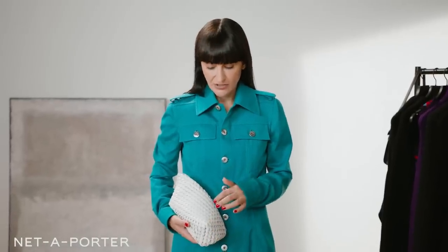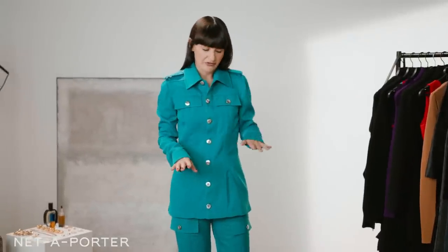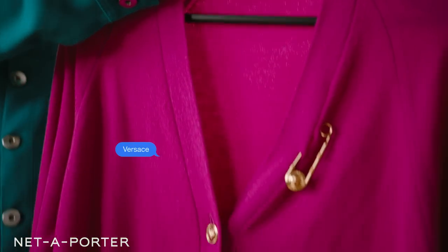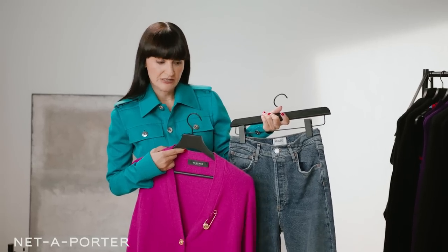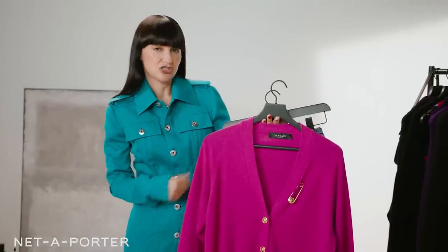I would also encourage you to play with white accessories when wearing colour. This Bottega white handbag does look incredibly fresh and really stands out against the suit, but also try it in white shoes and even white jewellery too. But if a lot of colour is not your thing, I'm going to urge you to at least try one piece. It really is about the bold colours, and this hot pink cardigan by Versace is a good place to start. It's really easy, just layer over a white t-shirt or a white vest, and with your favourite blue jeans, because I think when you pair this with black, it kind of kills it a little bit, so really do go with the blue.